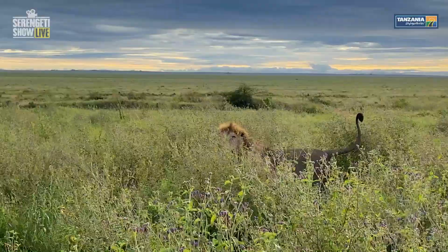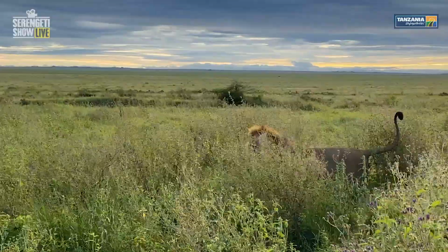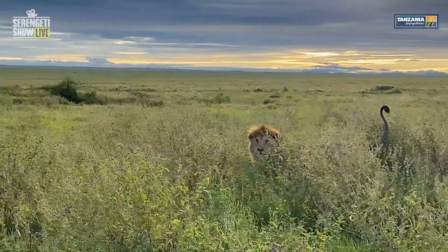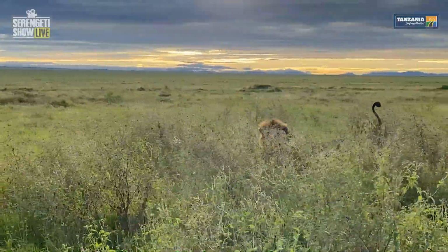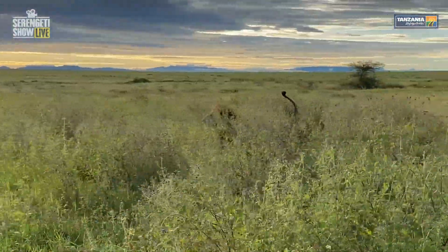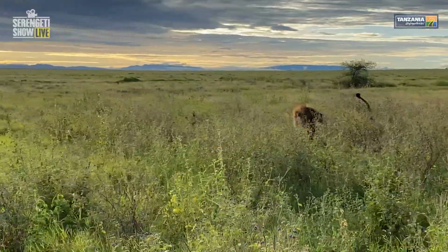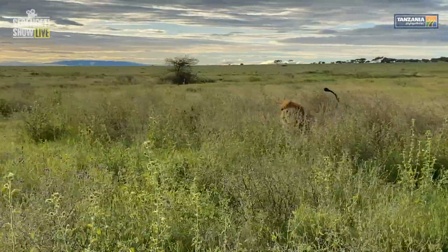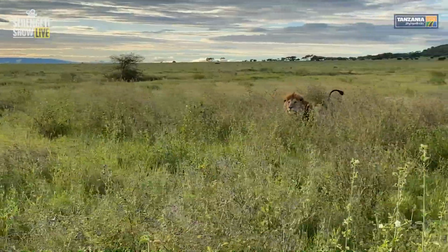There are 3 lionesses, of which 2 have cubs, and the third one is mating with another male that we saw, which is not this one. This one looks a little bit weary, and he's obviously outnumbered a bit. Now let's see where he'll be heading.